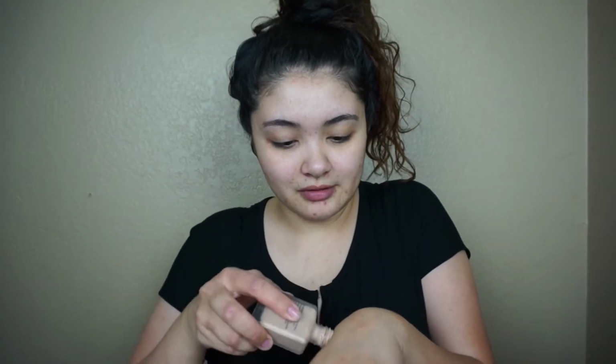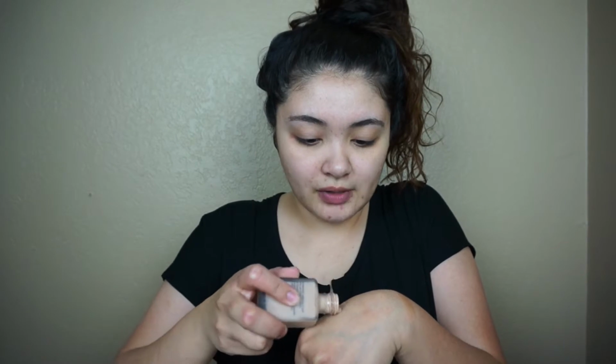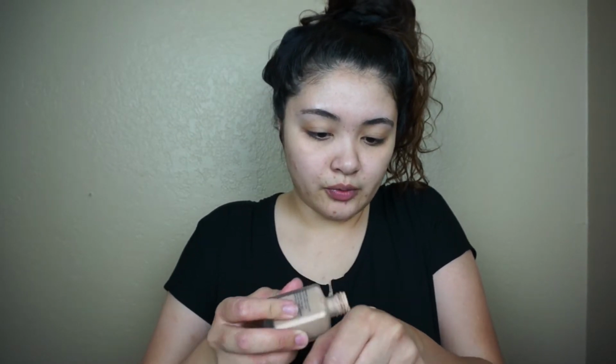I'm going to go in with the Estee Lauder Double Wear Stay in Place makeup. And I saw this with a pump. I was like, oh my gosh, they're stepping it up. Because it drives me crazy that I have to pour it out and then I pour more than I usually do. I'm gonna take my Black Beauty Blender.